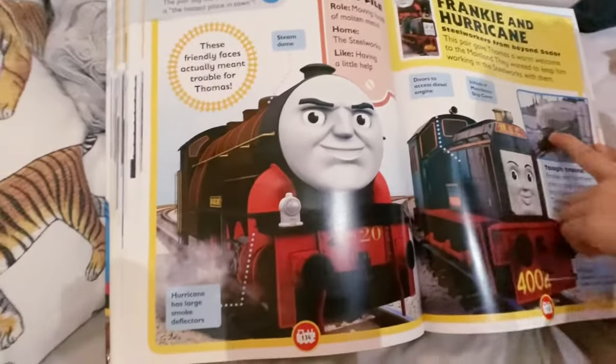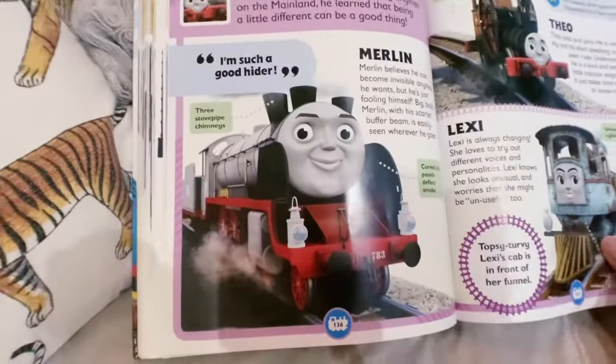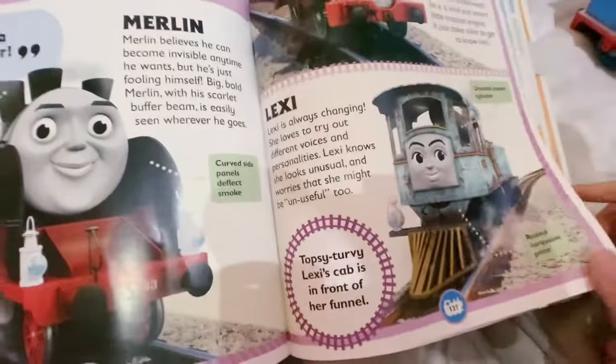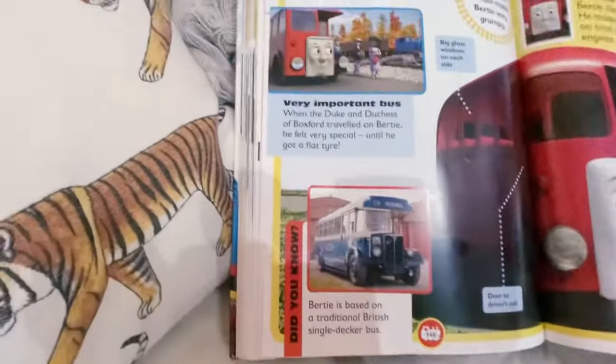Frankie and Hurricane. Oh, no! Thomas wants to go home. Maybe. Experimental engines. Got Merlin, Theo, Lexi. Off the tracks. Harold. You know what this one is? Captain. Is it Bertie? That's Bertie.